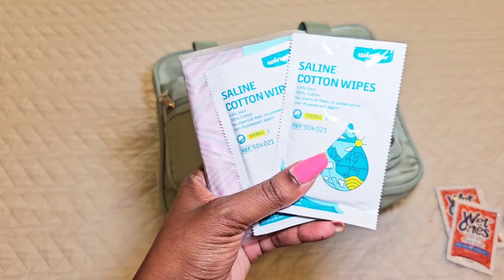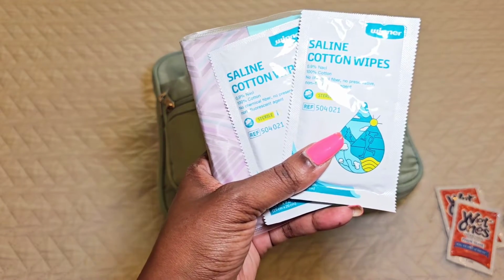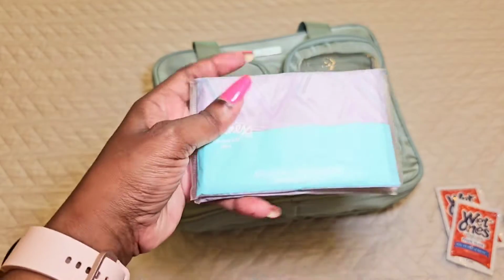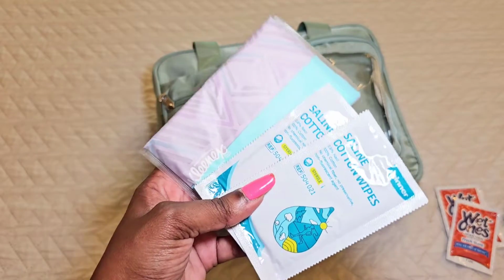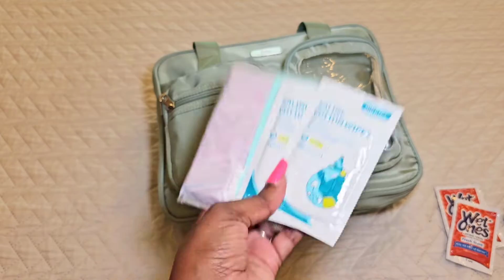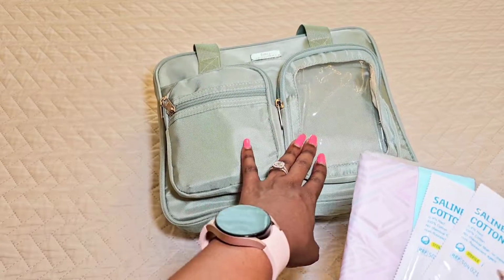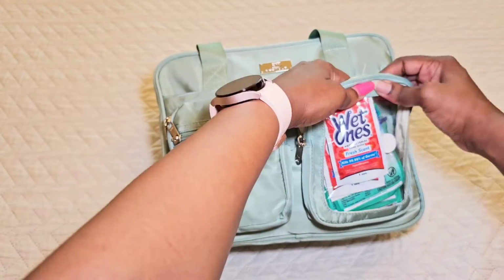And I have some saline cotton wipes for runny noses or dried up noses. These are great, especially for the dried up, and some Kleenex. The Kleenex is also great for runny noses. You know how restaurants sometimes are cold, so their noses start running just because it's so cold in the restaurant. So great to have. And I got these in these easy access points right here, so I can easily and quickly grab one, or whoever's looking for it in the bag can easily find it. So all of those are stuck right there.